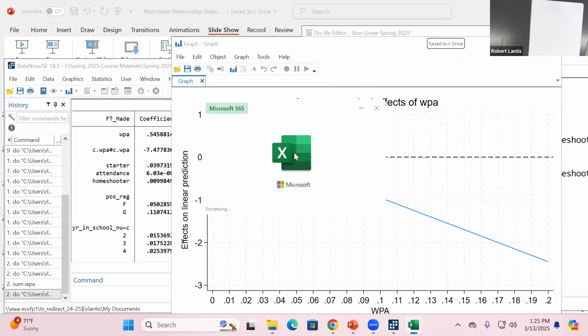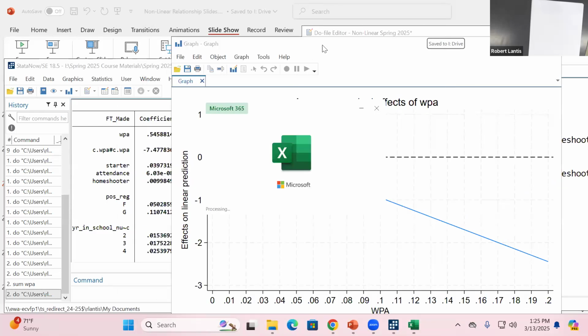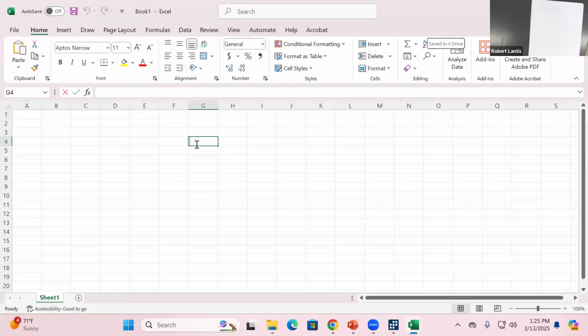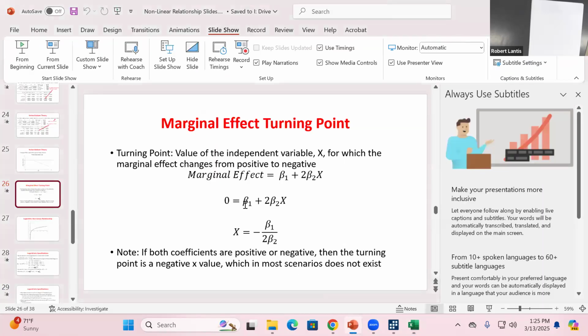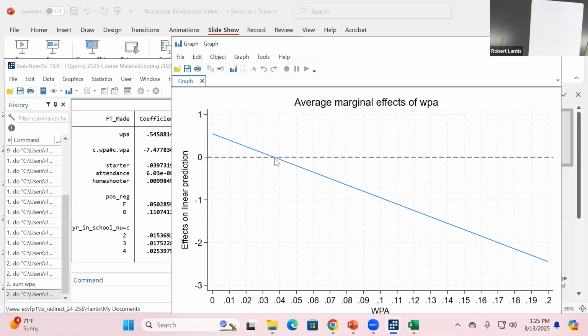But using this equation, if Microsoft Excel ever wants to open up for me here, that was a CSV file. Maybe it was too large, I guess. There we go. Just gonna paste that into there. Sure enough, 0.0365 would be the exact turning point, right? So all I'm doing there is using that marginal effect equation, plugging in the coefficient on the linear and squared term, and I can get the exact value. Now, if I'm using Stata, I can eyeball it, somewhere between 0.03 and 0.04, but I can get the exact value using that equation.